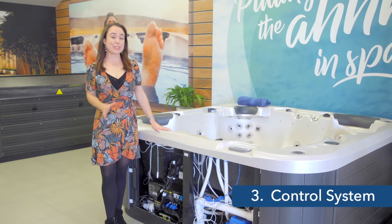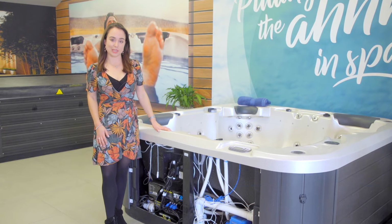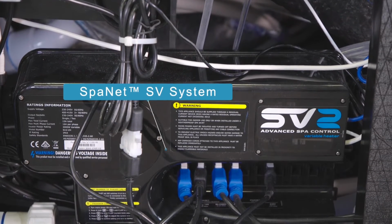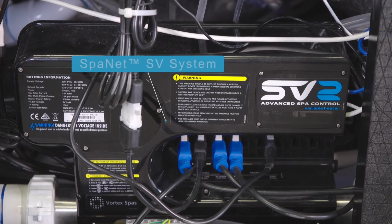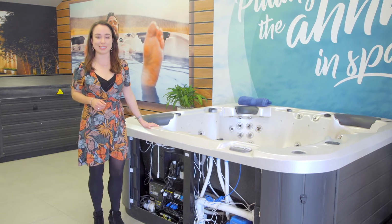Now we'll head down to the underneath of a spa to the third point, the control system. You'll find that smart control systems on quality spas will have features that measure heat loss patterns over time to increase the efficiency of the heating cycle.